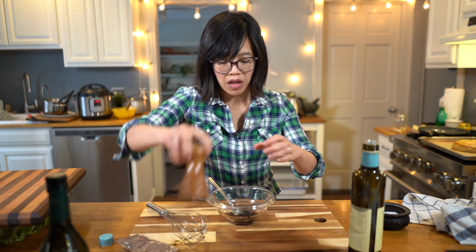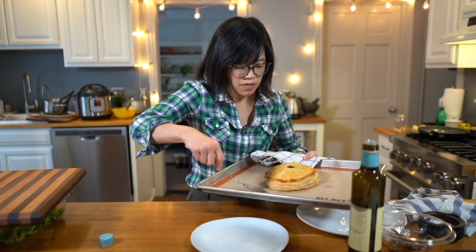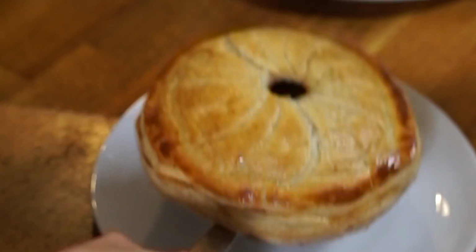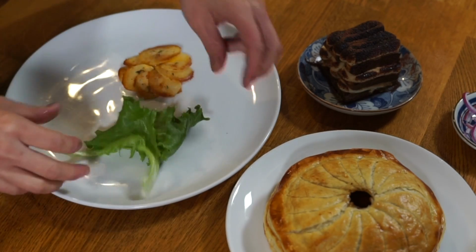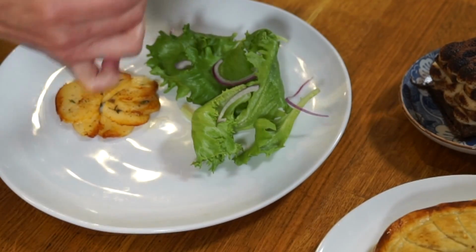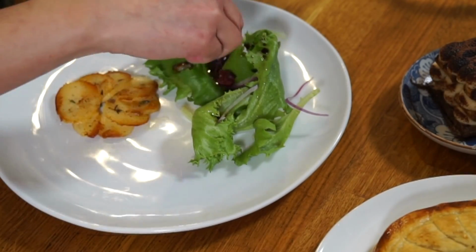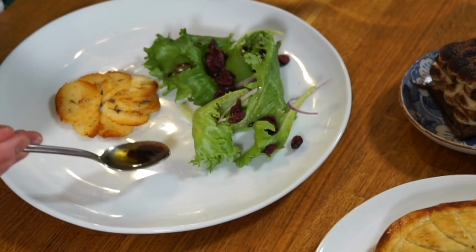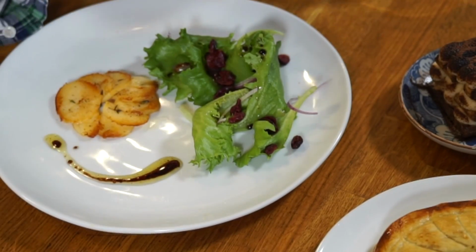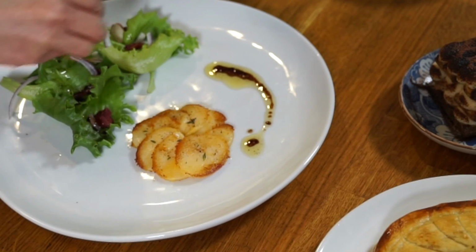Not too shabby. A little bit more pepper. Salt in the city is good. Okay, PTVA onto plate. Take some lettuce, just a little bit of red onion. Now I'm just going to add some cranberries. Balsamic flourish like that. Got some toasted almonds, just a few of those.